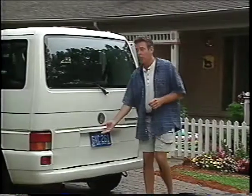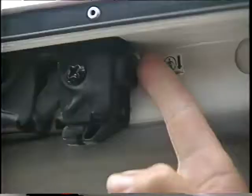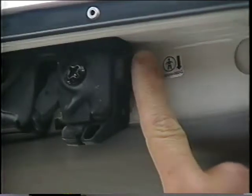To engage the child lock on the rear lid, move the small lever at the base of the lock outward. Push it back again to disengage the lock.